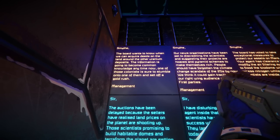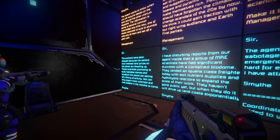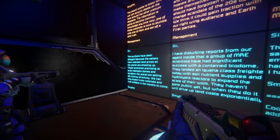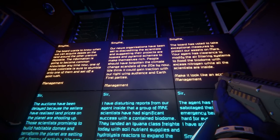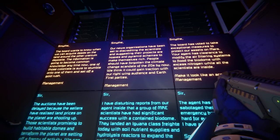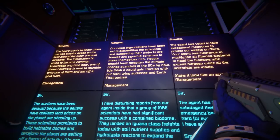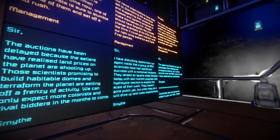Smythe, the board wants to know when we can acquire deeds on the land around the other uranium deposits. The information is going to become common knowledge any time now. One of those colonists is sure to stumble onto one of them and set off a gold rush. Management. Sir, the auctions have been delayed because the sellers have realized land prices on the planet are shooting up. Those scientists promising to build habitable domes and terraform the planet are setting off a frenzy of activity. We can only expect more colonists and rival bidders in the months to come. Smythe, our news organizations have been set to discrediting the scientists and suggesting their projects are hoaxes and pyramid schemes to make themselves rich. People should have forgotten the climate change scandals of the 20s by now. We think it could gain traction with our right-wing audience and Earth First parties. Management. Sir, I have disturbing reports from our agent inside that a group of MRE scientists have had a significant success with a contained biodome.